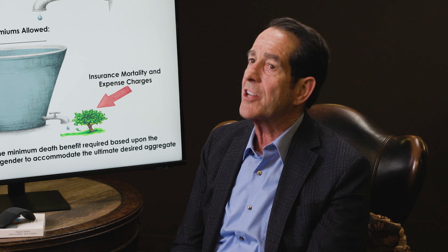The first 15% of the process is structuring it correctly, okay? And so once you do that in compliance with these guidelines, it turns into a tax-free cash cow.